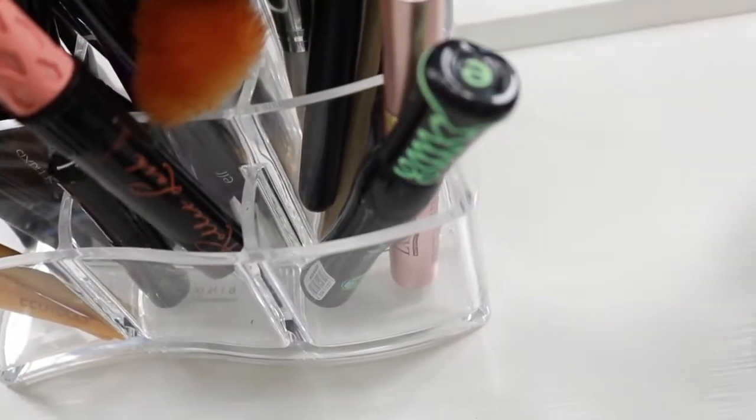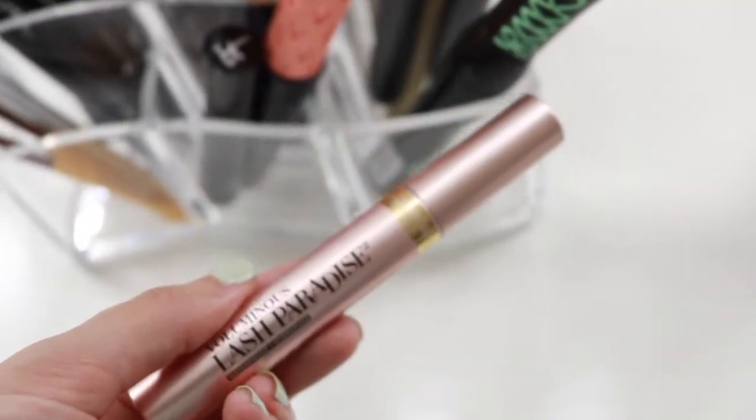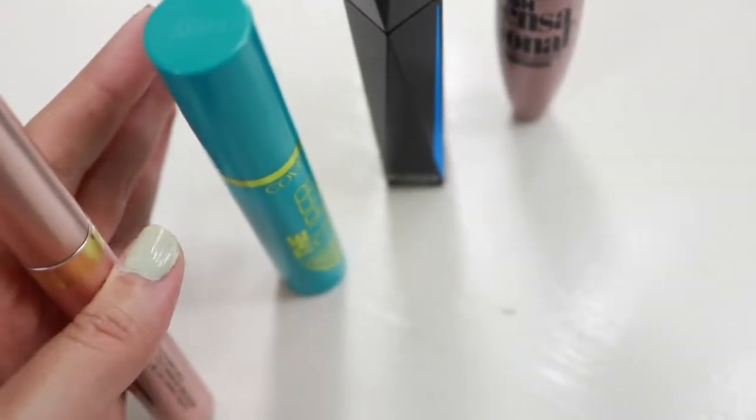So I'm going to keep my Essence mascara, my Roller Lash by Benefit, this little It Cosmetics mini that I just got recently. And I think I'm also going to get rid of this waterproof L'Oreal Lash Paradise because I love the Lash Paradise, but I never wear waterproof mascara. Like, it's just so hard to get off and I can't wear it. So I'm going to get rid of all 4 of these.